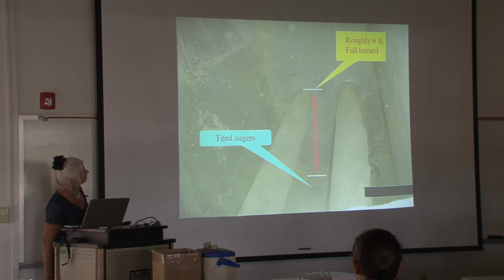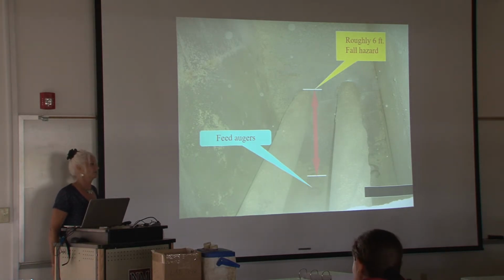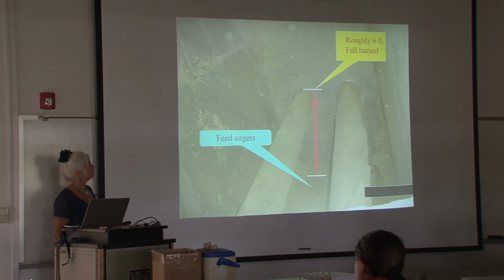And then this is a feed meal. That's a huge auger and a 6-foot fall. They have to get in there and clean the augers. And so we need some catwalks. We need some different ways of doing it. I think we're doing it now with fall protection, but these are definite additional hazards that you may encounter.